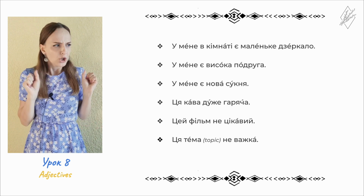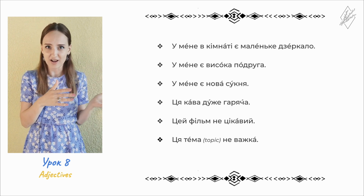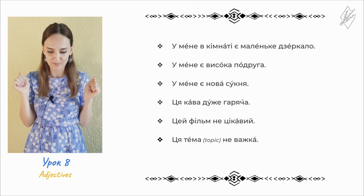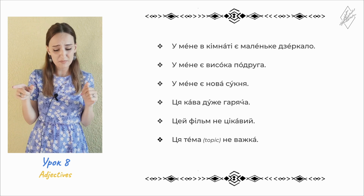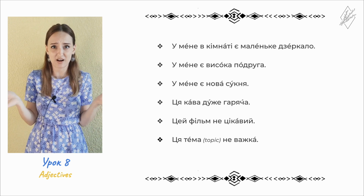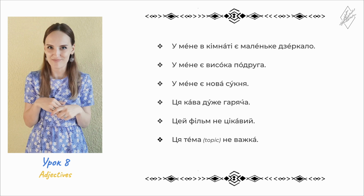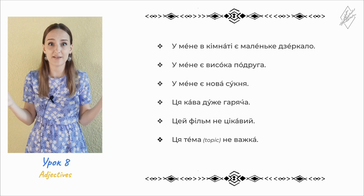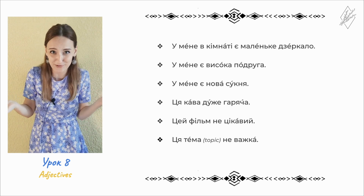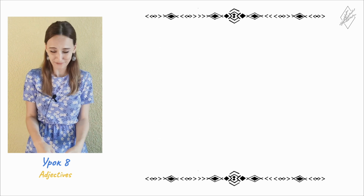Ця кава дуже гаряча. Ця кава дуже гаряча. Цей фільм не цікавий. Цей фільм не цікавий. Ця тема не важка. Ця тема не важка. And I think that's true, the last sentence. This topic is not hard. And actually, that is all for today.